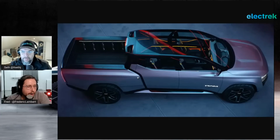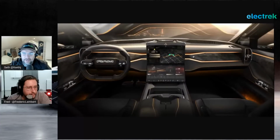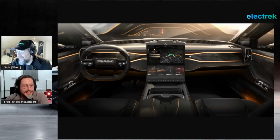Here you get the bird's eye view of the concept, with a full glass roof. Again, I wouldn't necessarily expect to have that in the production version. Maybe there's going to be a glass roof, but not where the glass extends from the windshield. It's like a Model X windshield on steroids. Can you imagine a work truck where a stone hits your window and you're replacing the whole roof? It's going to be pricey.